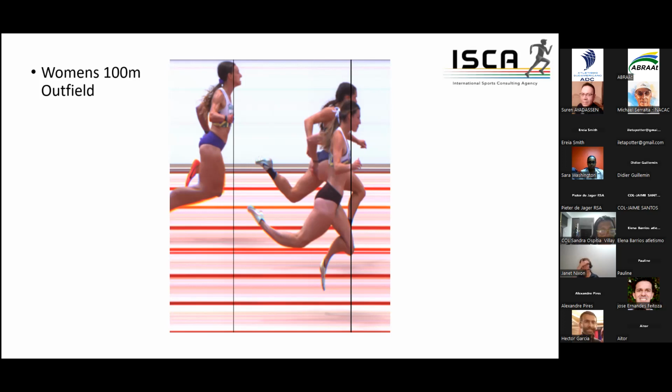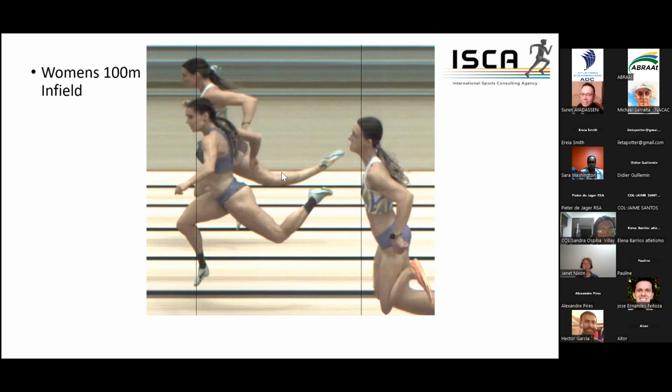I'm showing you first, second, and third. This is the outfield view, and it would appear quite clear that this athlete has a clean torso. We cannot really see the other athlete properly, but we could guess where she is. Fortunately, we had an infield camera and we didn't need to guess. The infield camera from the other view quite clearly shows the inner athlete and where her torso is, but we cannot see the outer athlete. And we could guess where she is, but we can't see it correctly.